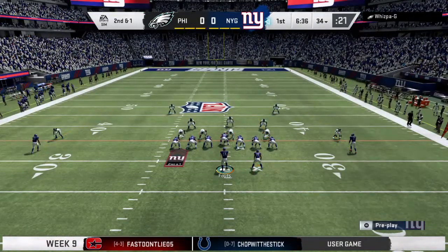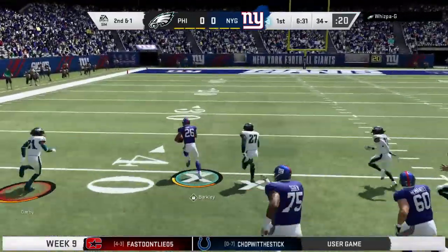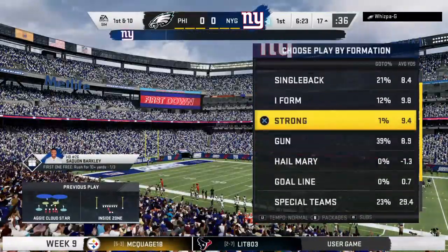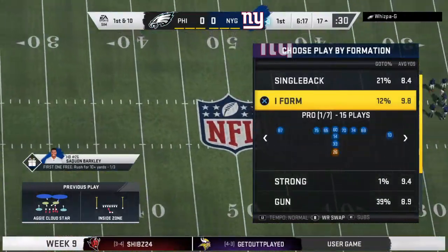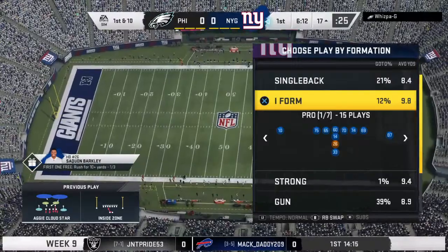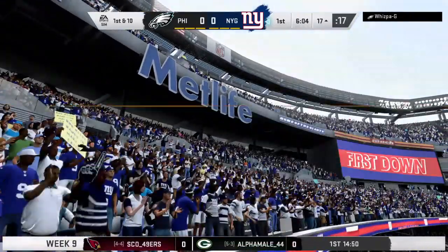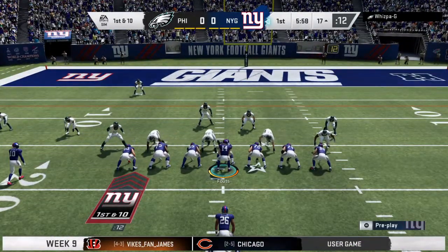Here's 2nd and a yard from the 34. Out of the shotgun, they run with Barkley. And he is taken down deep in Philadelphia territory. And he is finally taken down, but not before he gets it to the Eagles' 17-yard line. First down. 1st and 10 at the 17-yard line. So the big play means just like that, they'll operate from the red zone now on 1st down.